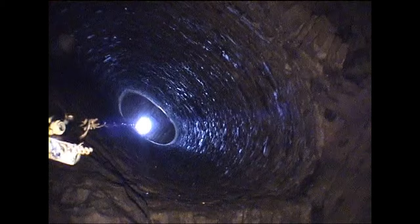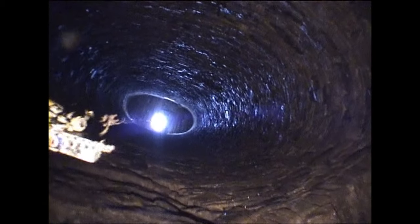Seeing the tiny white dot above gives a true sense of depth, and on the way up there's time to reflect on the daily toil and the climb the miners faced at the end of a tiring day. No winch for them.